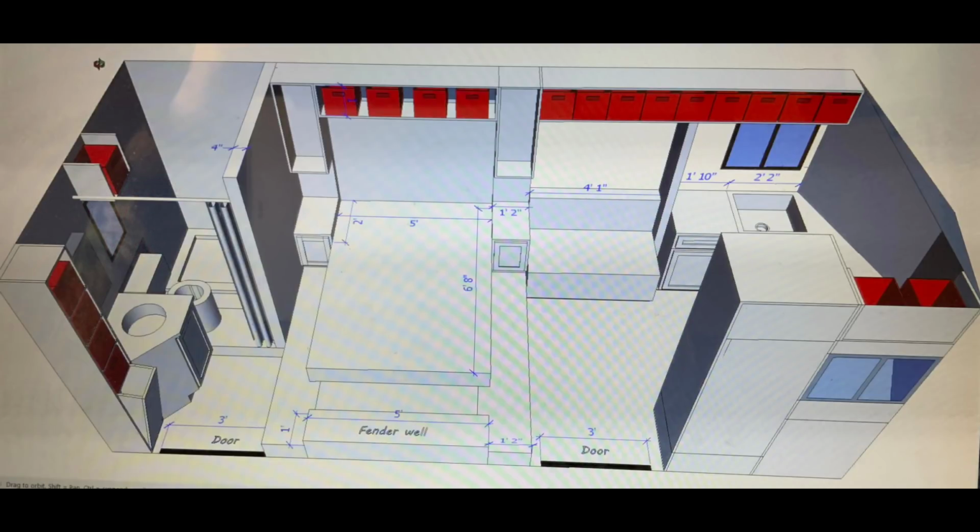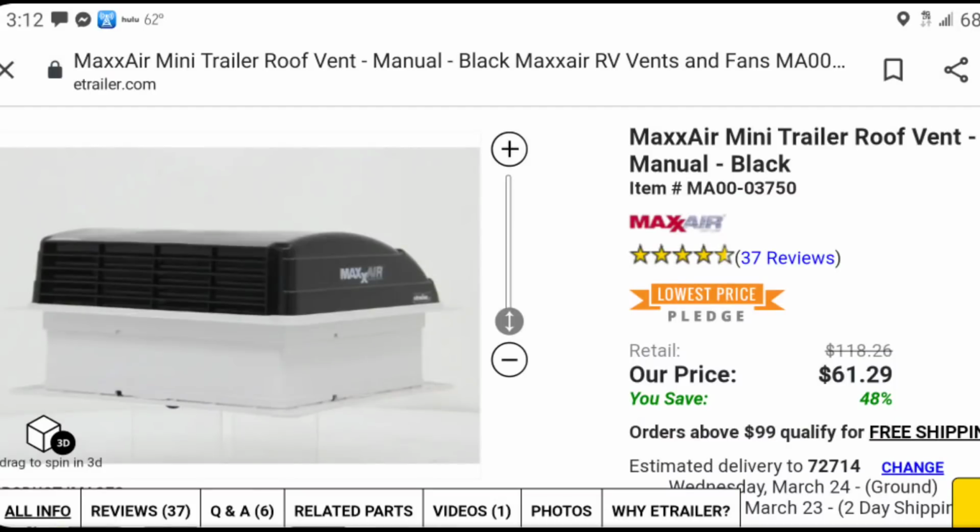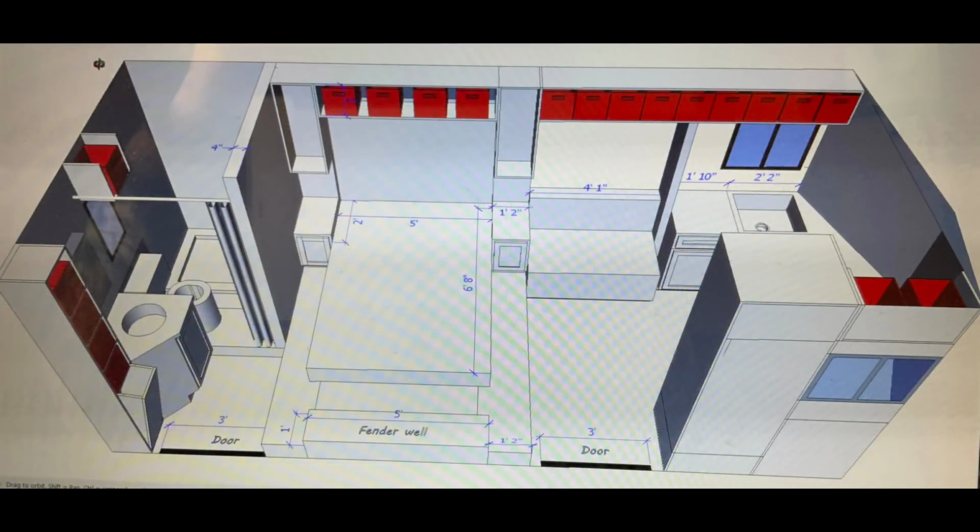And we also have a vent going in the roof up towards the front of the trailer, about where the end of the couch is, directly above there in the center. Now, we're going with Max Air on that too, but it's not going to be a powered vent. It's just going to be a regular vent that you open and close. Max Air has recently come out with a non-powered vent. It's made exactly the way the Max Air powered vent is, in the fact that you can open and close it in the rain or whatever, and it doesn't rain inside. So we're going to have that one in the front, non-powered.